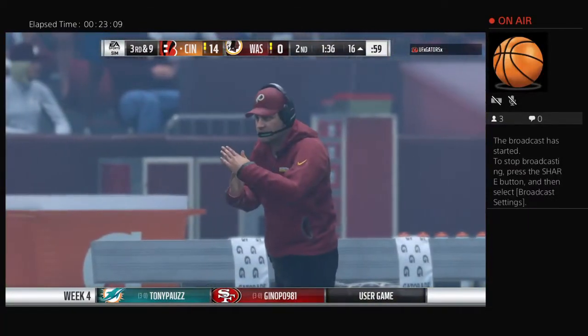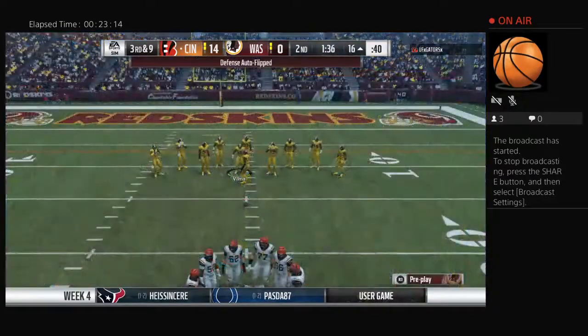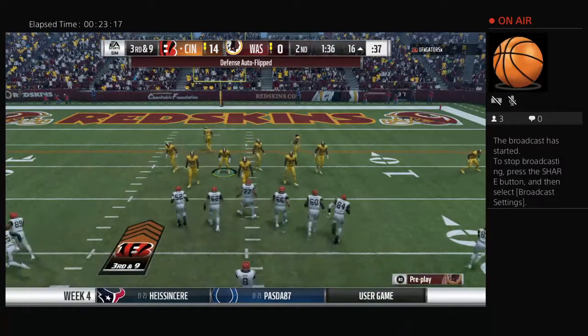And now we're going to get a timeout called by the Redskin defense. It's just their first, so they'll have 2 remaining here before we get to halftime.